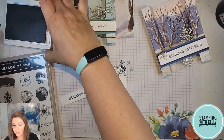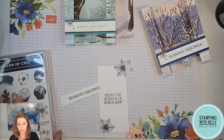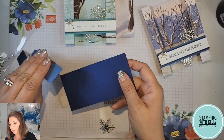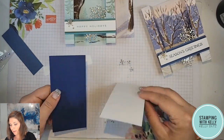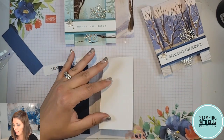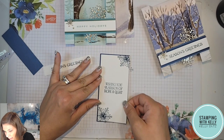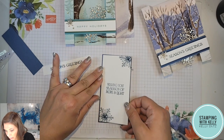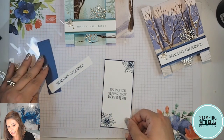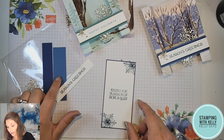Okay, so now I've done that, I better close this up so that I don't ink myself up. Whew, lucky, lucky. Now let's start layering some of these. We've got this background piece, which is going to go onto a Night of Navy piece. Night of Navy. And then the color of ink that I used was the Misty Moonlight, which is a lighter version of a navy. And that's the color that I have here as the accent blue color. So if you're wondering between the two colors, Night of Navy and Misty Moonlight.